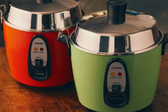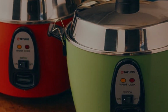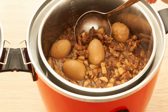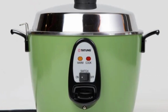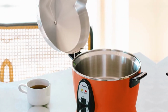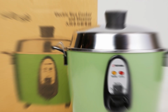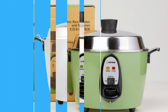Journalist and cookbook author Clarissa Way grew up with a Tatung and bought her own a few years ago. She says the cooker emits a very gentle heat, which is ideal for making silky egg custard and creates distinct, fluffed-up kernels of rice that aren't too sticky. And Yun Hai owner Lisa Chang Smith, who sells the Tatung in exclusive red and green colors at her shop, says her grains turn out springy and bouncy. And she uses it to make soups and stews, and to delicately reheat leftovers. All 3 experts note that the simple on and off switch is a plus. I don't need a ton of buttons to do this thing or that thing, Irway says.